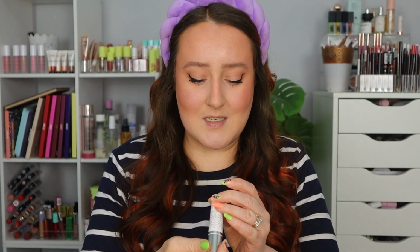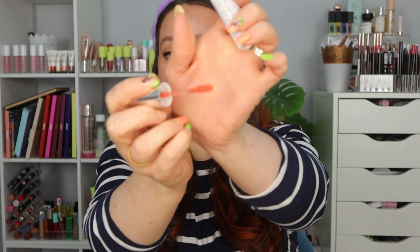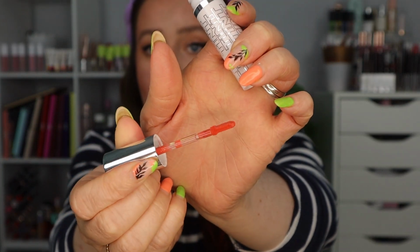They brought out a couple more shades. They brought out an orange. Did I not say that that's what I wanted them to do? And they did. It's almost like they're listening to me. So this is the Beauty Bay lip tint in Calypso, and if this wasn't so staining I would swatch it on the back of my hand, but just look at that colour. My prayers have been answered.